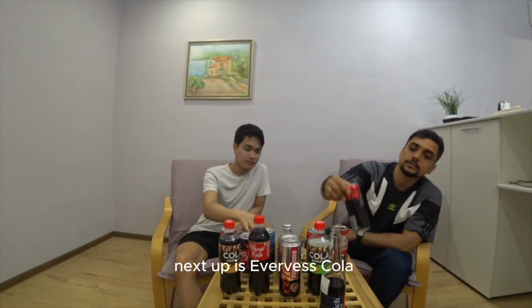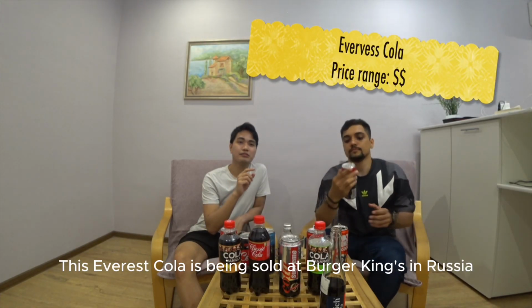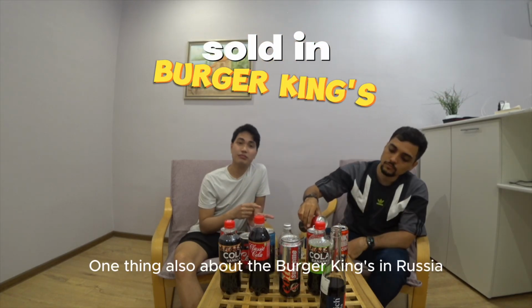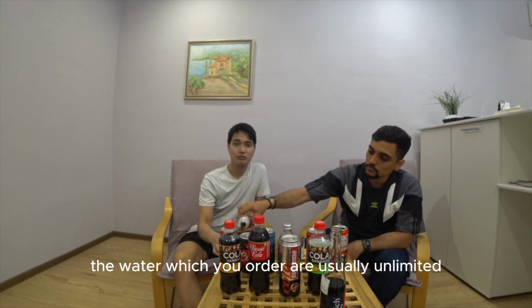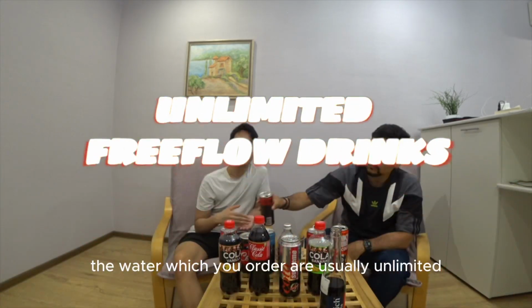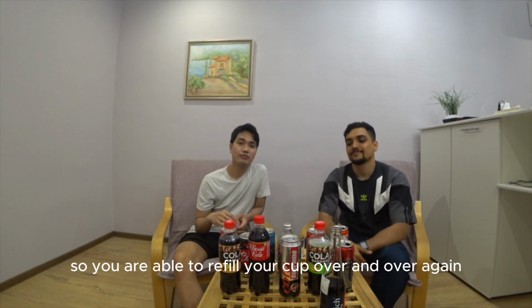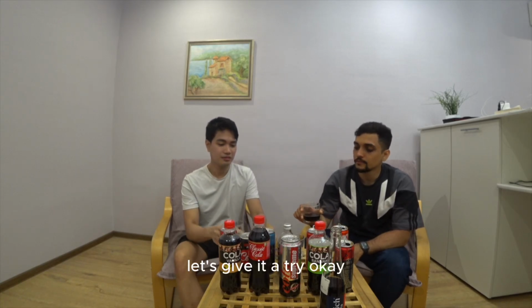Next up is Everest Cola. This Everest Cola is being sold at Burger Kings in Russia. The thing also about the Burger Kings in Russia is that when you buy a meal, the drinks which you order are usually unlimited, so you are able to refill your cup over and over again on the exact same day. Yeah. Let's give it a try.